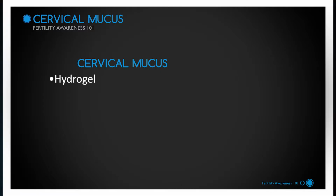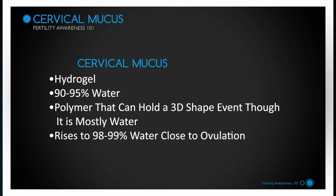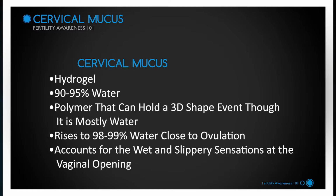Cervical mucus is a hydrogel, most often consisting of 90 to 95% water and other constituents. A hydrogel is a polymer with certain properties that allow it to hold a lot of water while still maintaining a three-dimensional shape. Jello is an example of a hydrogel. The water content of this cervical hydrogel rises to 98 to 99% just prior to ovulation on the peak day. This accounts for the wet and slippery sensations during the fertile time.